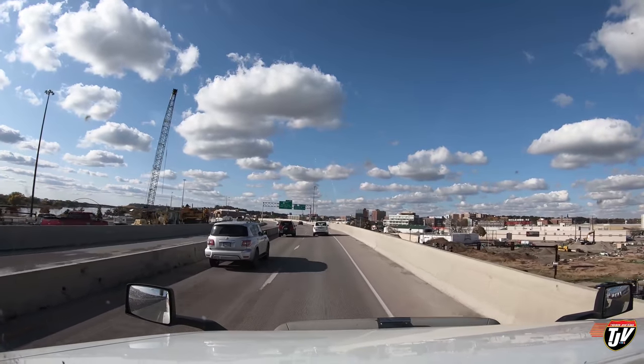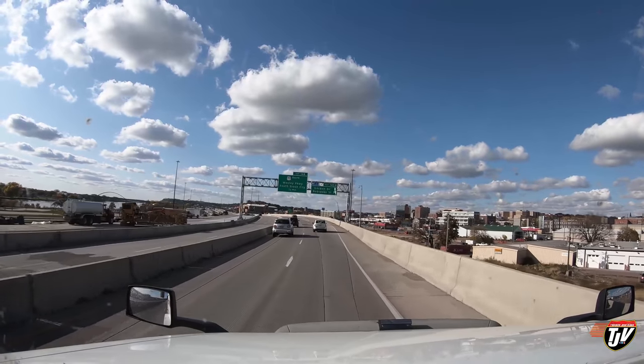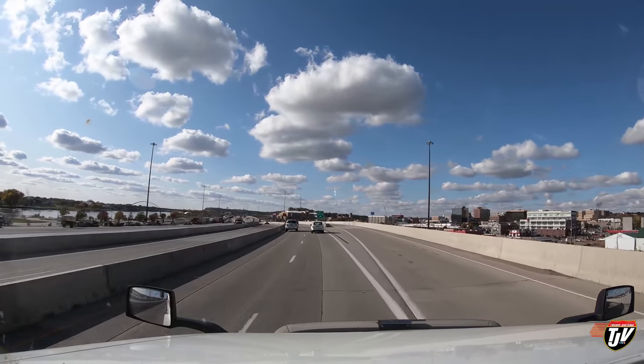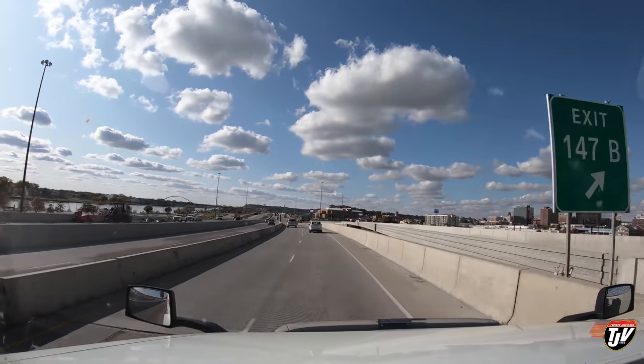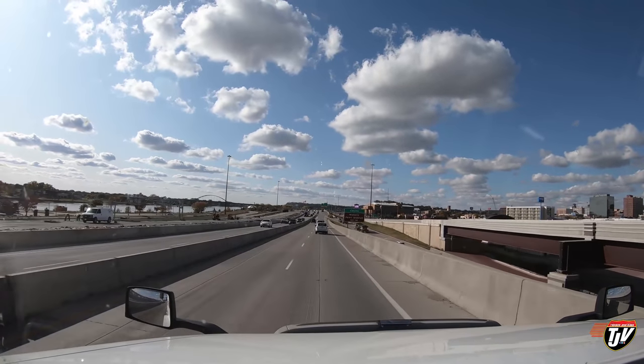This is Sioux City, Iowa. The other side of the line is Sioux City, South Dakota. Same city, different states. I'm not sure if Sioux City spreads into Nebraska at all on that side of the river, but that would be kind of cool, eh? One city, three states.